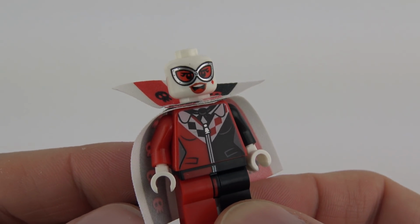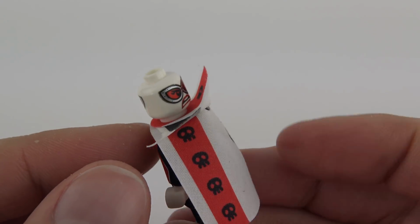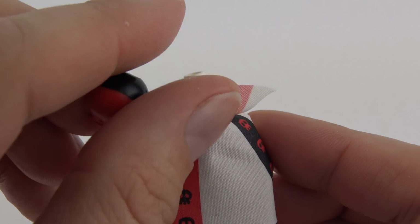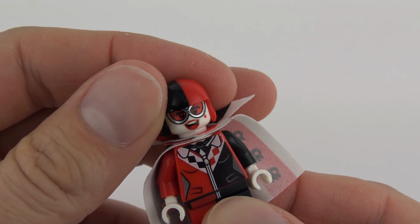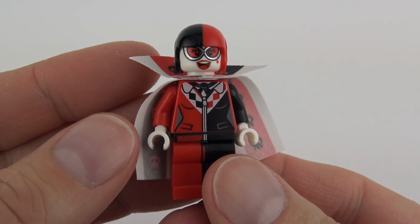She's got this fantastic smile and those metallic goggles on there, which of course you need for firing out of cannons. And then on the back there, we've got the slightly more aggressive expression. She's beautiful, and I'm sure a lot of collectors will be buying this set just to get the Harley Quinn minifigure. And that, my friends, is the legendary Harley Quinn.